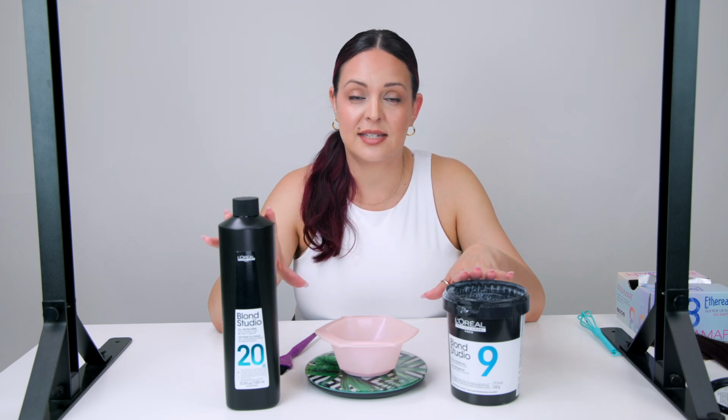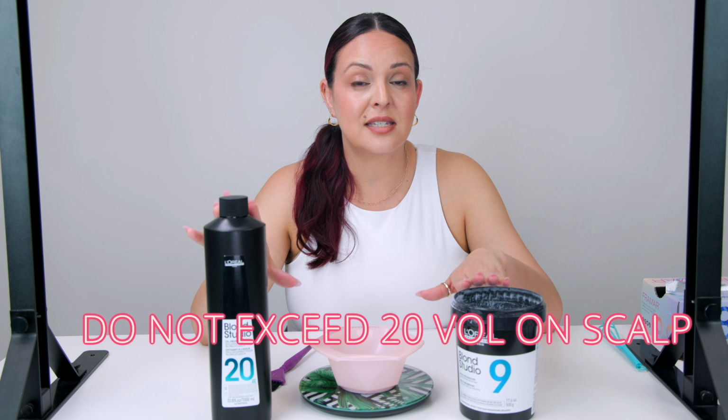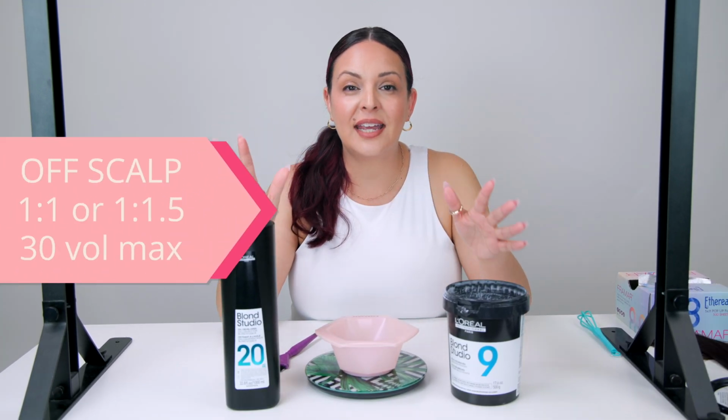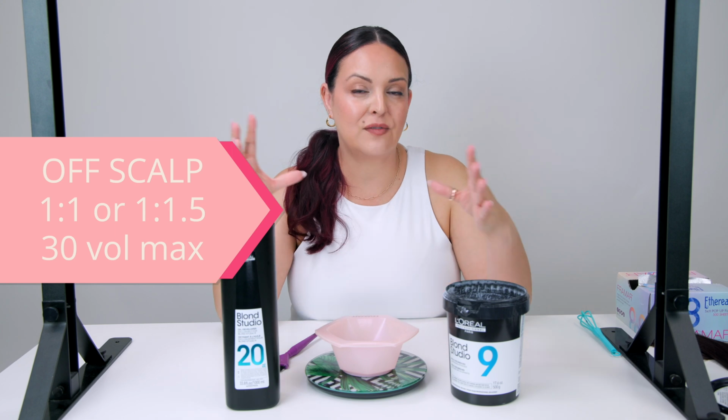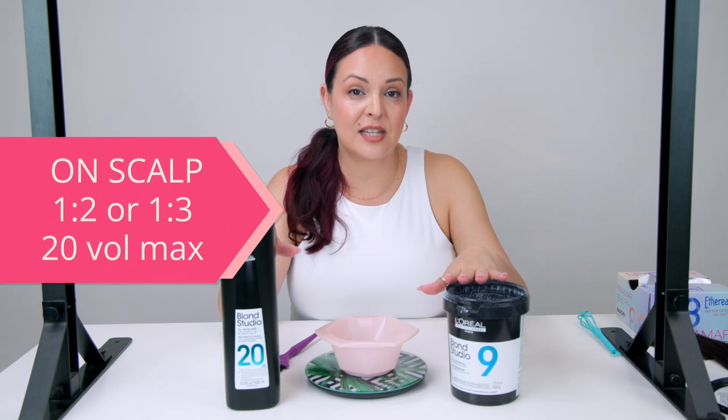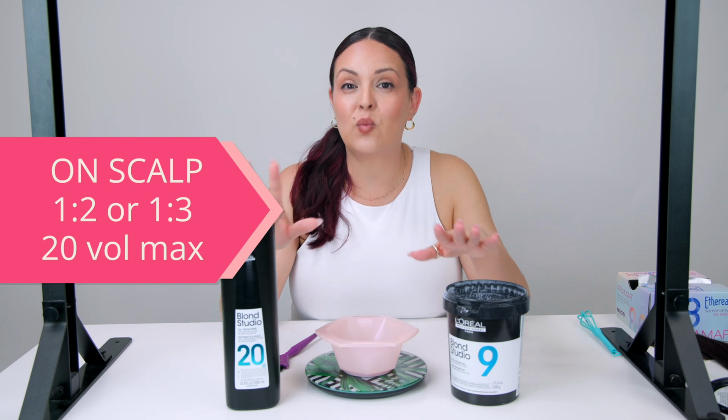There are lots of different options with the mixing ratio, but what was really interesting about this lightener is that it highly recommends not to exceed 20 volume on the scalp area. So that is just a big no-no, but it's giving you lots of different mixing ratios based on balayage, foil application, and on scalp. However, if you're doing any balayage or off scalp application, or foil application, you can use up to 30 volume. And for foil application specifically, you can do a 1 to 2 or a 1 to 3 mixing ratio. But for this test, we're going to be doing a 1 to 2, and let's go ahead and mix this up.